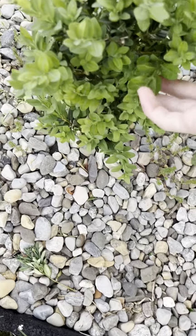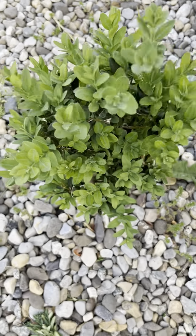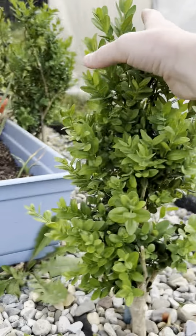Close that back. Right here, these are either baby gem or winter gem boxwoods, but they are all doing really good. That's all new growth. All that light green is brand new growth.